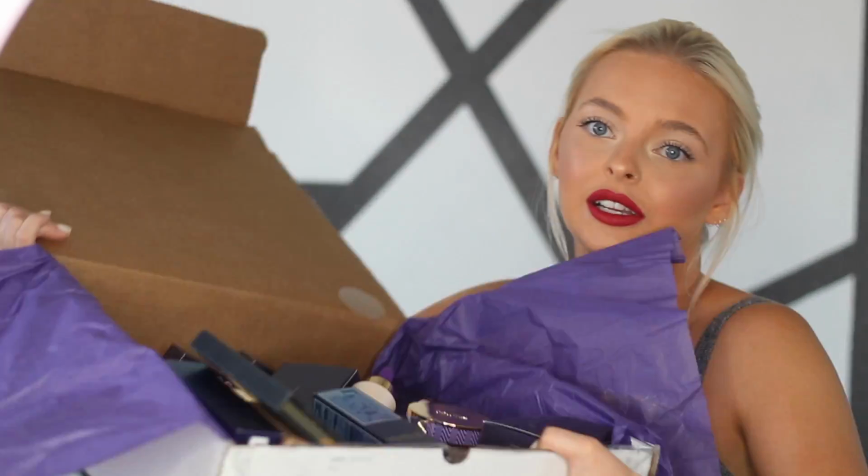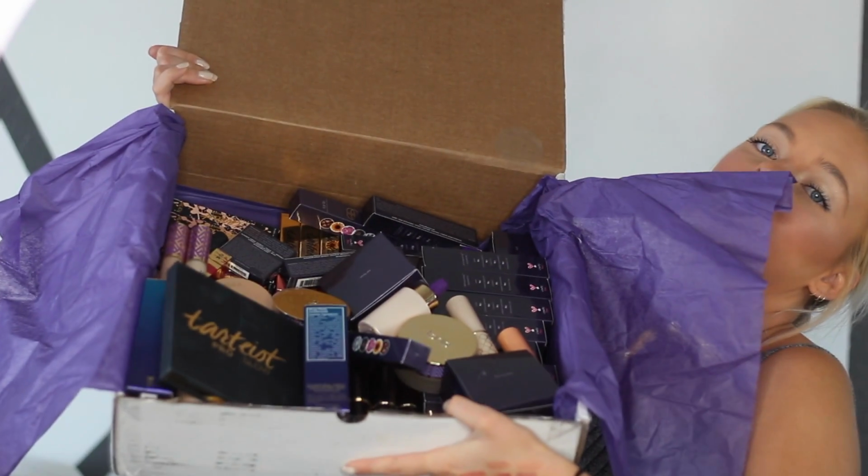She sent me so much stuff. There's literally so much stuff in here, guys. So I thought I would go through this and show you guys what I got, things I'm excited to try, maybe do some swatches possibly, although I'm staying away from swatching stuff earlier. But I just want to show you guys some of the amazing things I got.